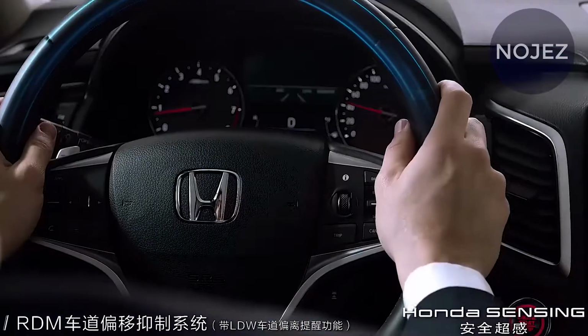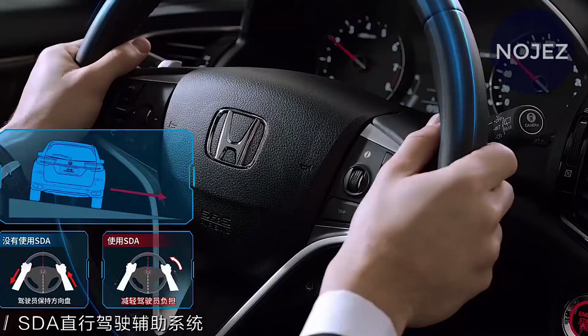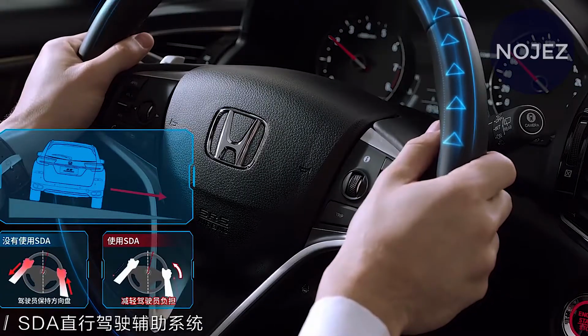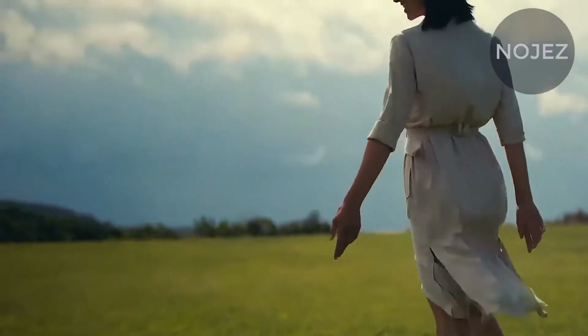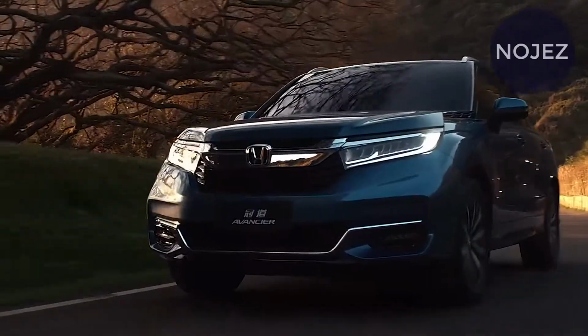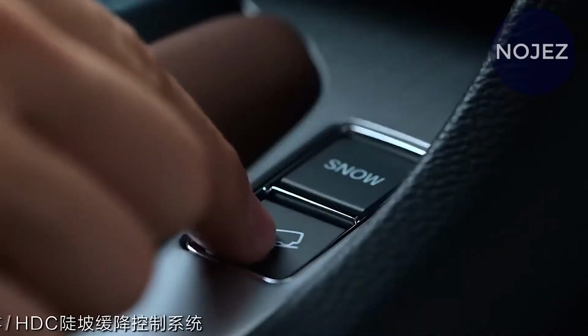In the event that you need to upgrade from the Honda CR-V, prepare to propose to the Honda Avancier. Honda Avancier is known as the tallest SUV from Honda in China. The Honda Avancier is said to offer an open cabin and a top-notch driving experience. Honda planted a 2.0-liter supermotor for the Honda Avancier.